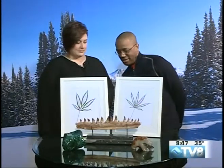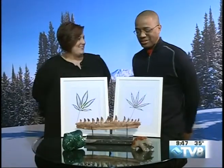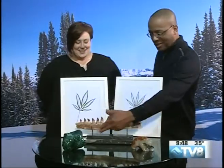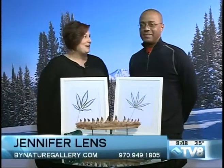So let's see how much these cannabis frames are. They're really affordable, actually. It's only $175 each. That's it? All right, that sounds like the going rate. And for the jawbone over here? The jawbone's $2,000. And then these guys over here? The malachite, I think, is a couple of hundred, as is the sunset agate bear. I have the budget for that. Do you? Let's stop by Nature Gallery today.